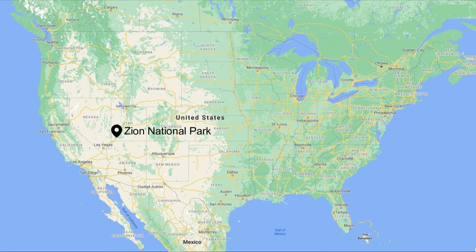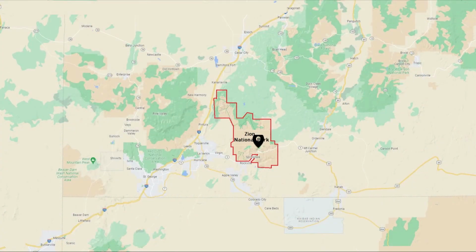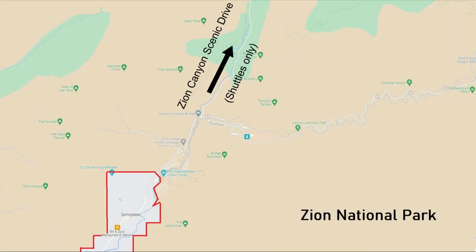When visiting Zion National Park in southwest Utah, we found the shortest hike with breathtaking views. We traveled through the town of Springdale and entered the park's south entrance. Within the park, the Zion Canyon Scenic Drive traverses the bottom of Zion Canyon and is only accessible by shuttle.